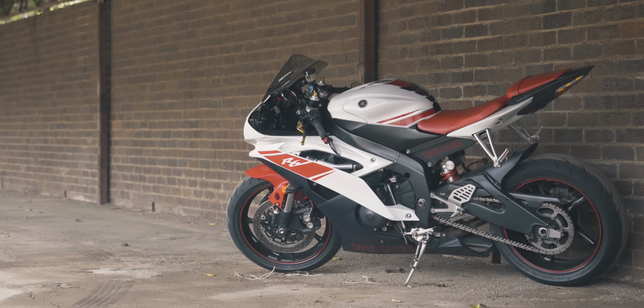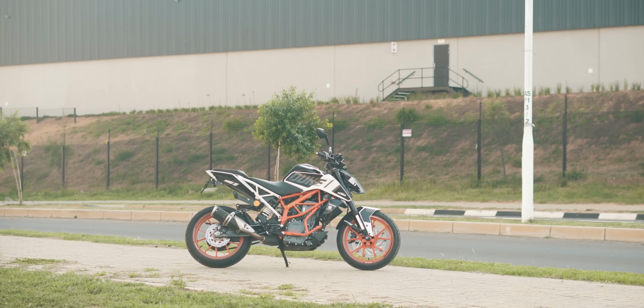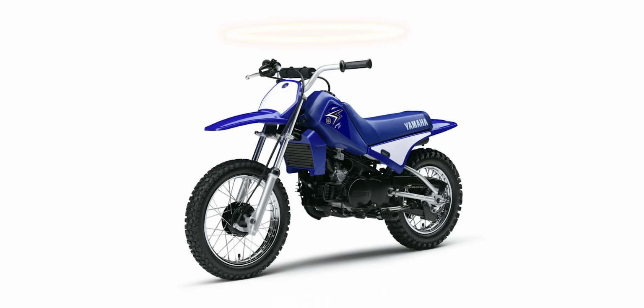I've had R6s, MT09s, dirt bikes and R1s, but yet this little 400 that was meant to be a quick experiment is the hardest bike I've ever had to part ways with. Except for my Peewee 80 obviously, they're in a league of their own.